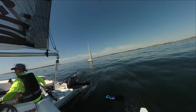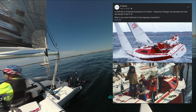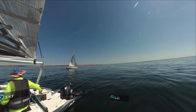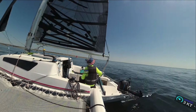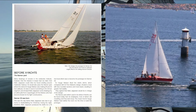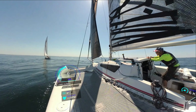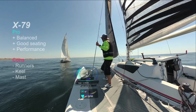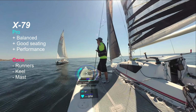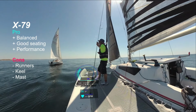I will give you some backstory of the X-79, meanwhile he's removing the reef. The boat was designed and released 1979 by X-yacht in Denmark. It was competing and beating similar sized boats like Albin Express and also Maxi Racer, but it turned out to be faster than them. I actually found an article about the very boat I had before. Here is my opinion, what I think about the boat. It's very well balanced, super nice feeling when you steer it, according to me. Good seating, you can sit really nice when it's windy or not windy in the boat on the side, both sides. And it has very good performance overall.